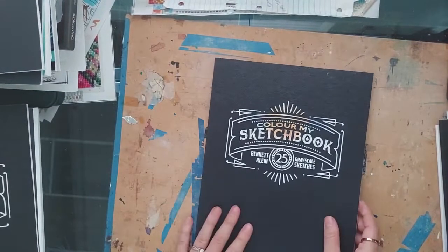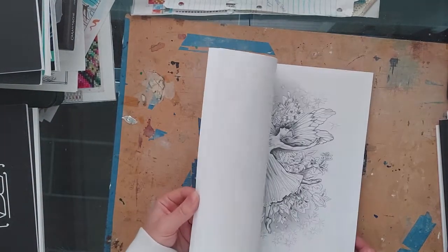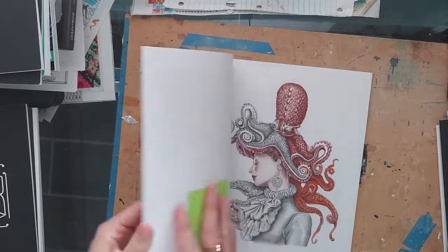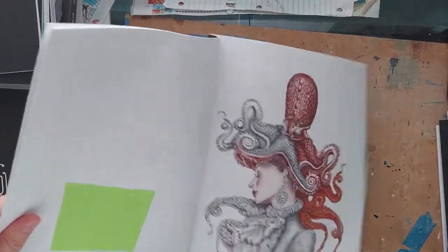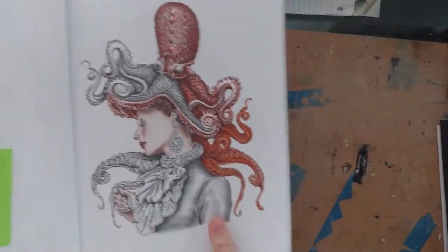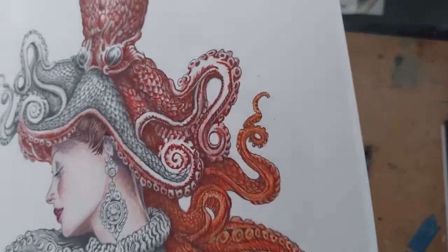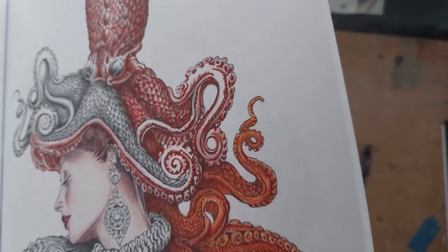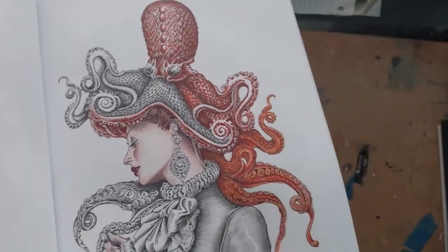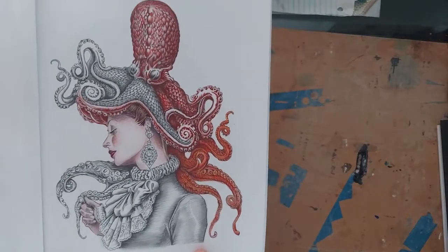Okay, Color My Sketchbook. This is like the original one. I don't know if I started any. I don't know why this is on the pile. Oh, I have. Okay, this octopus hat. Isn't that awesome? I believe this is with Prismacolors, and I kind of got a little discouraged because they were getting a little muddy, but I think now that I'm more confident, I can go back in and finish this pretty quickly.